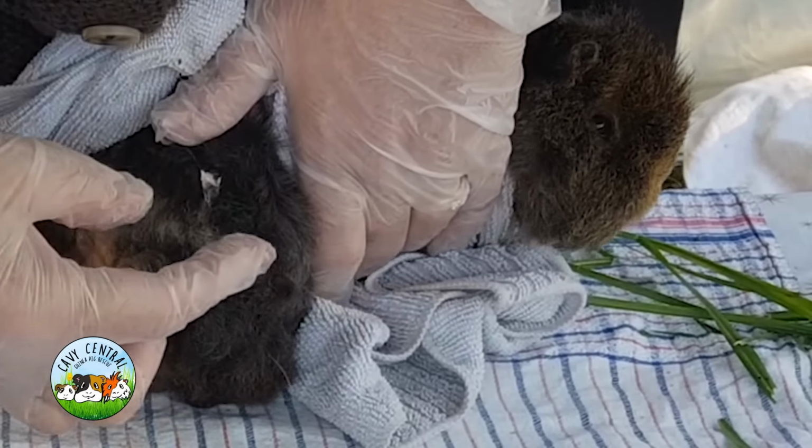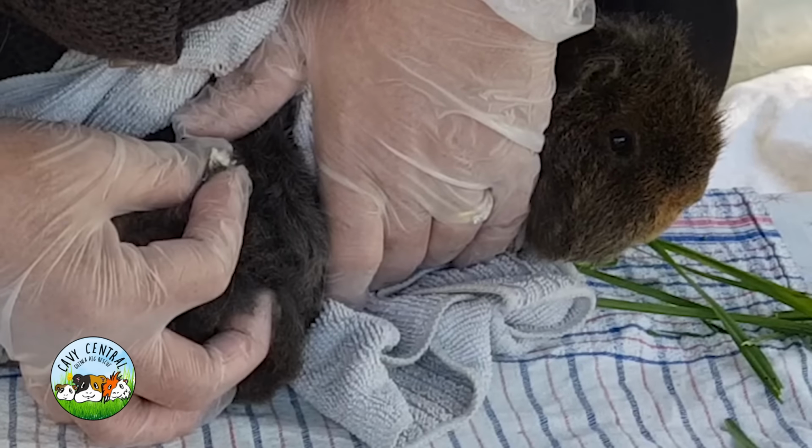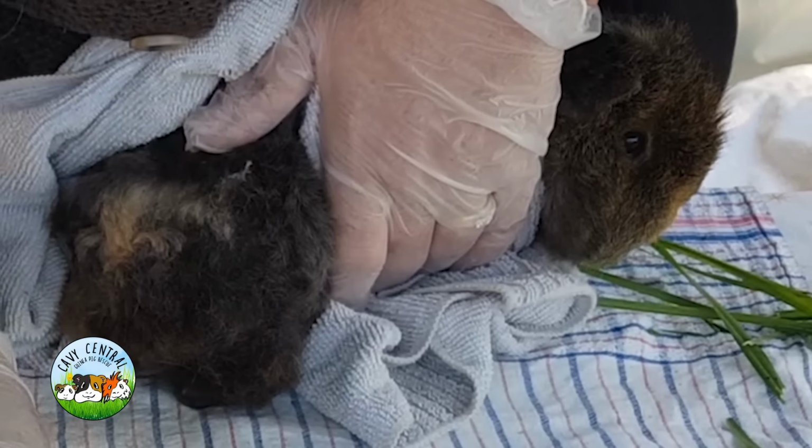You see this little head come? Just eat the grass, Missy. Nibble on the grass. Yeah, on the grass, not my hand. She would nibble my hand if she could.